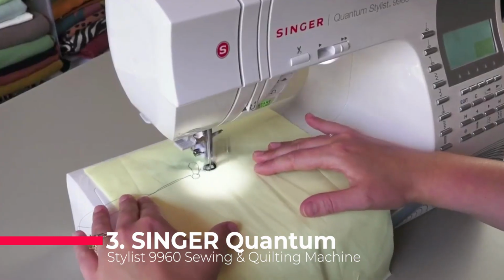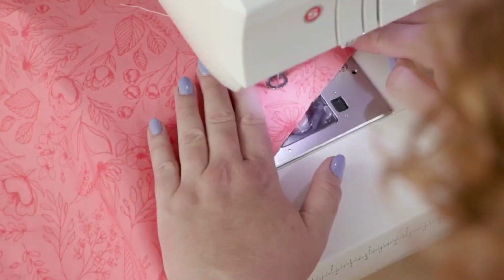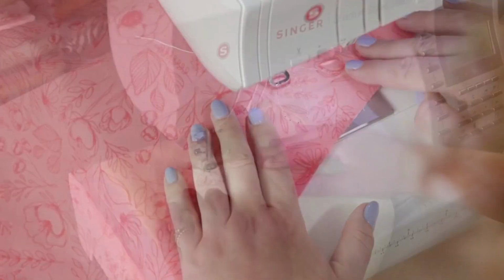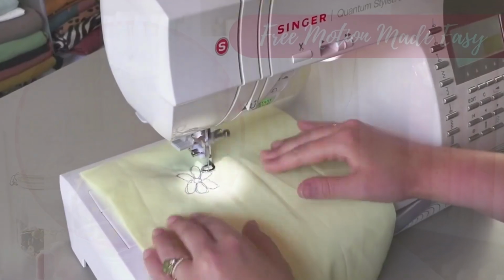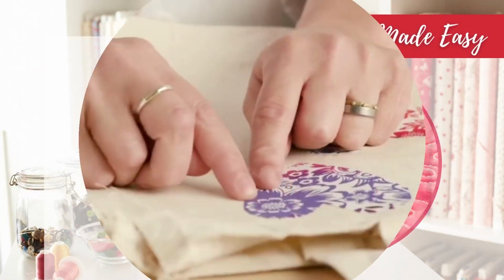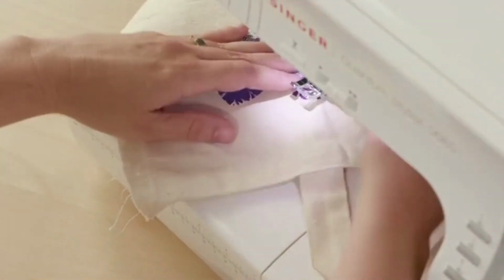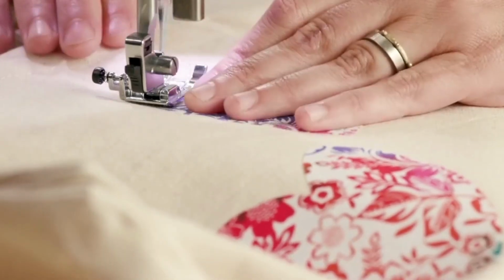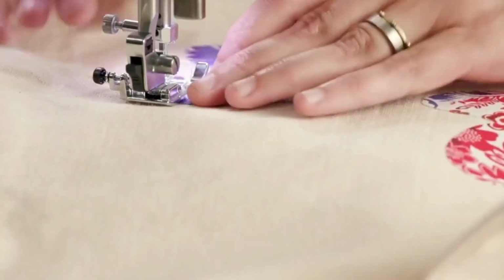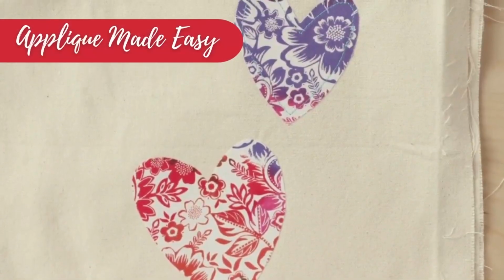The Singer Quantum Stylist 9960 is the perfect choice for those looking to elevate their sewing game. With a high-performance computerized machine, this model is packed with advanced features that cater to both sewing and quilting enthusiasts. With an impressive 600 built-in stitches and lettering capabilities, you have a wide array of decorative options at your fingertips. Additionally, it offers 5 different fonts for personalizing your projects, making it ideal for those who love crafting unique, customized pieces.